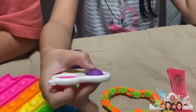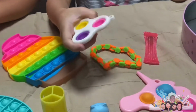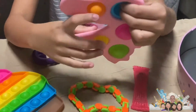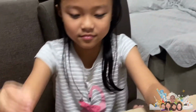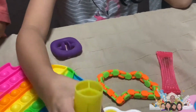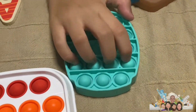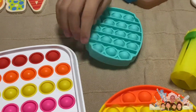This simple dimple is really popular. It's a triple simple dimple. Really nice. So here I got this dimple. Really nice. Here, squishy mochi, meerkat pusher, homemade thing. Pop it. Very, very soft. Very nice and very satisfying.